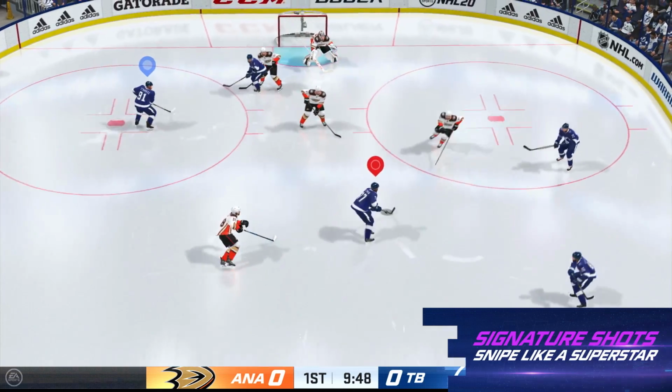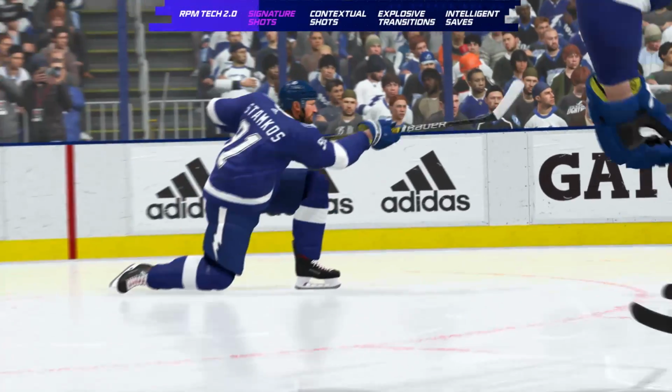So I'm hoping that we'll be able to score a lot more highlight reel goals this year. All that to say, I think there's a lot of potential with what they have shown us so far. It's just how will this actually translate when we have the controller in our hands and when we're actually trying to make these plays. I'm hoping it's going to be good. I'm hoping it's going to be realistic. And most importantly, I'm hoping it's going to make the game more fun.